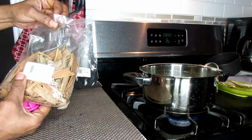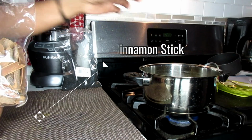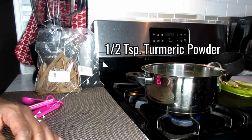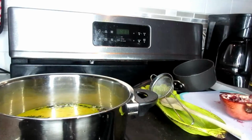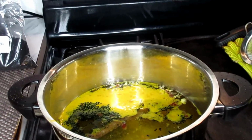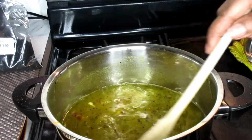Next, I'm going to put in 1 stick of cinnamon into the water. Also, you guys, put in a half a teaspoon of your turmeric powder. For some reason that part didn't record on this video, but you will need a half a teaspoon of your turmeric powder and put that inside your pan like so. And then you're just going to stir this up and leave it on a slow simmer, a slow flame for at least 10 minutes.